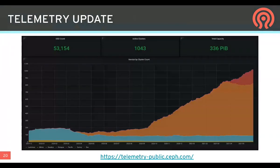The orange here is Octopus. These are different versions, and the little red there is Pacific. Pacific was just released around that time where you see that line starting to increase, and Octopus has leveled off. So you can see users are upgrading now to Pacific, now that it's out, which is great to see.